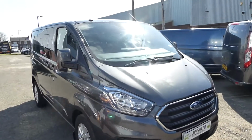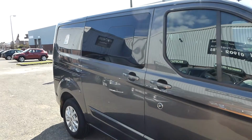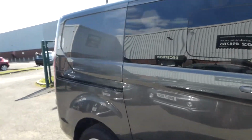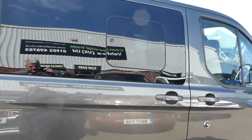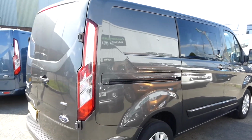From Commercial Trade Vehicles, this is the Ford Transit Double Cab we have for sale. Registered in 2018, this 68 plate vehicle is the limited specification and comes with 6 seats.